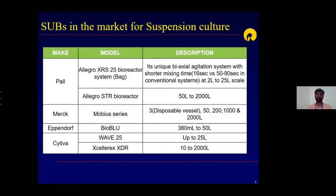plastic vessels. In Cytiva, we have Wave 25, which is used for seed generation activity, available in the market up to 25 liter scale. Again, in Cytiva, for higher scale, we have XDR series ranging from 10 liter to 2 KL. So these are some of the suspension cell culture single use bioreactors available in the market.